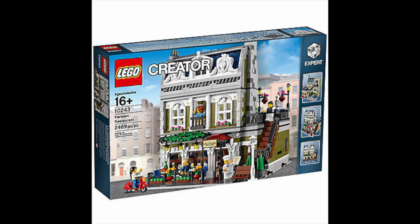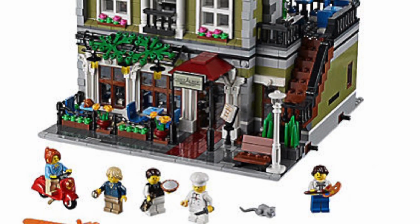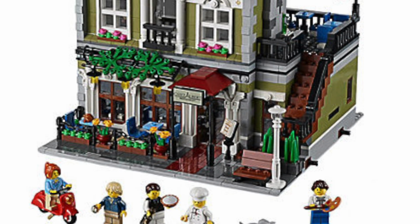The next one is a modular building. So I've talked about these on the cast as well. There've been about 12, I think, modular buildings. They're very large scale, about $150. The Parisian Restaurant, these retire on a set cadence every single year, so it's very easy to predict when these will retire. The Parisian Restaurant is the next one up to retire.